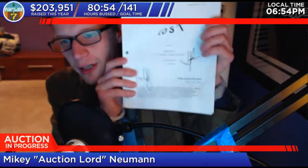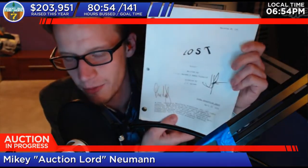So I have an original shooting script from the Lost pilot, which was written by J.J. Abrams and Damon Lindelof. I still consider it the best TV pilot ever made. And J.J. Abrams and Damon Lindelof were nice enough to sign the shooting script for me. So, well, we're at 5, so let's keep going.